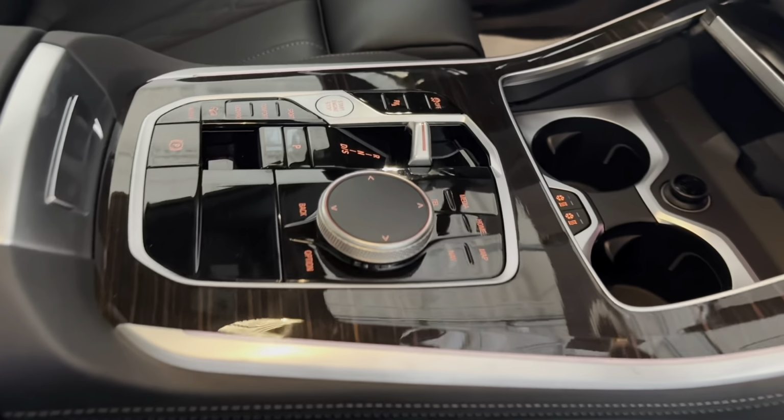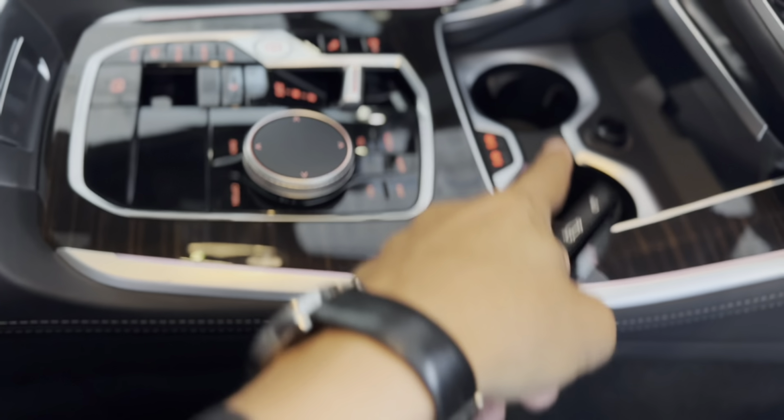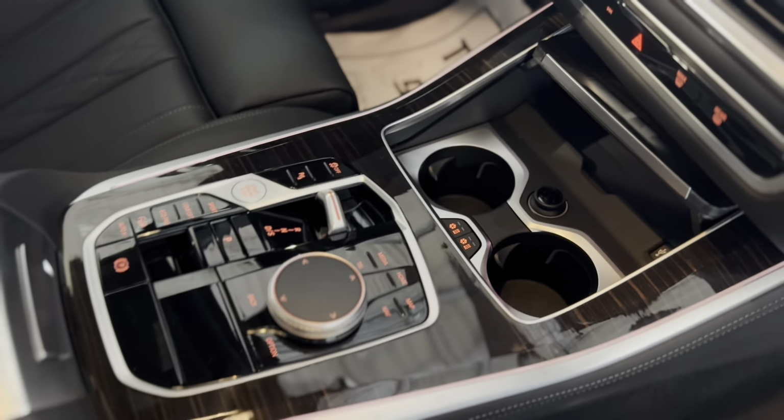So this is the new console that we have. Looks absolutely amazing. We have the cup holders for the front, and hot and cold. And this is your iDrive. And as you've noticed, there's no gear shift on this car. And when you change everything, the dash has changed as well. I love the amazing interior of this car.